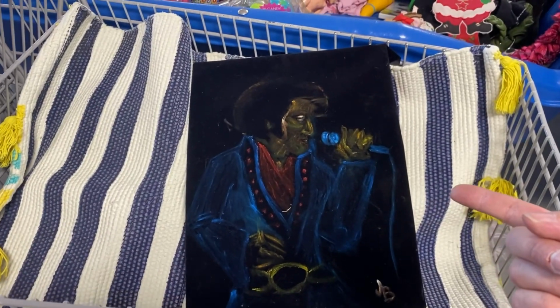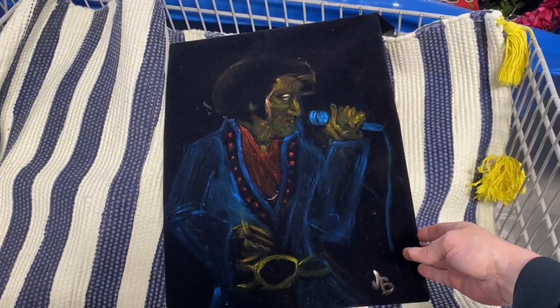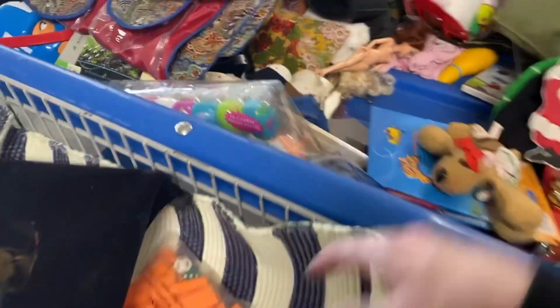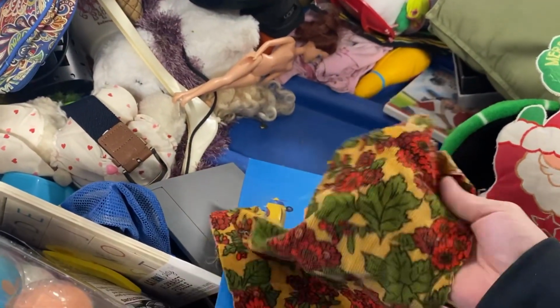Look what I just found out of the new bin. It is a black velvet Elvis painting. I freaking love it. Oh, that's great. I like that fabric.